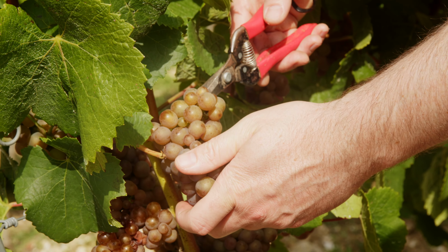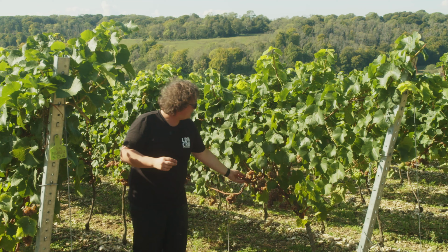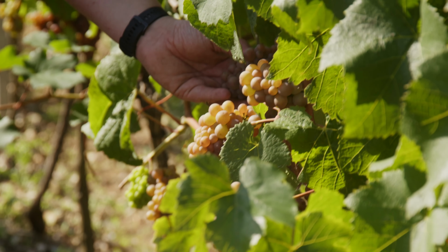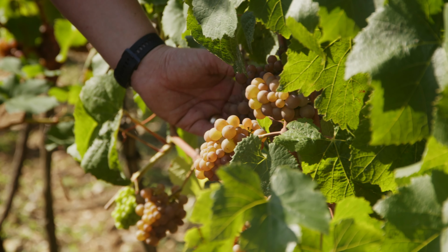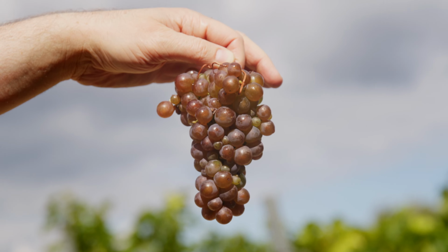The Gris this year is very ripe for England as well. So sometimes we don't get this colour. In cooler vintages, it stays quite green. But in warmer years like this year, 2022, it has this sort of glowing pink colour. And this will translate into the wine.